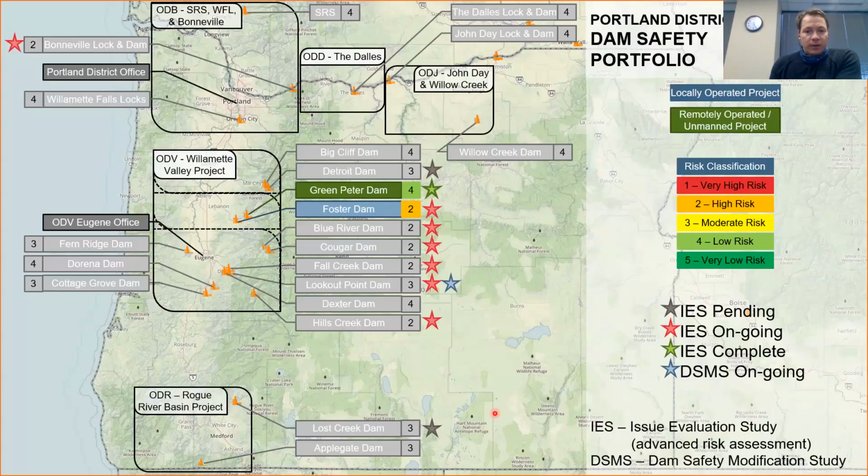And this is a zoomed out overview of the Portland District portfolio of dams. You can see we have the three large dams on the Columbia River that we own and operate, the projects down in the Rogue River Basin, and then the 13 dams in the Willamette Valley project, including Green Peter and Foster. So those are highlighted here. We have a risk classification, and this is really the way that things get prioritized within our program. We have 700 dams across the nation, and so these non-routine advanced risk assessments get prioritized on a national basis based on this risk classification.